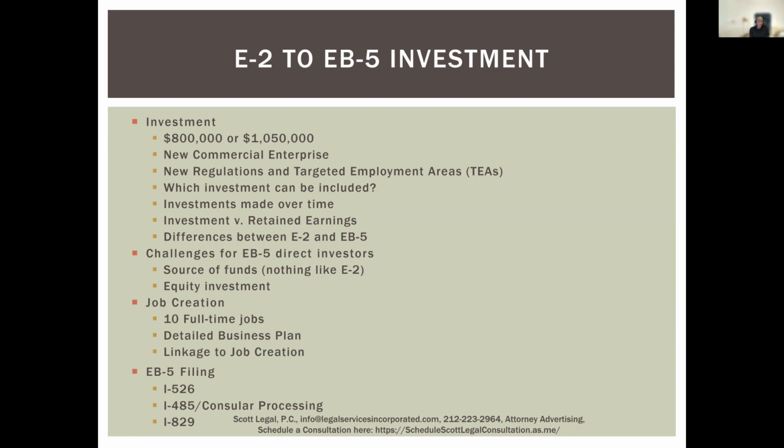The other kind of big difference is the source of funds for EB5 is much more extensive than for E2, like far, far more extensive than for E2. So that's something to keep in mind. Another big difference is that EB5 doesn't have any required investment percentage. You can own even 1% of the company, and that's going to be fine.